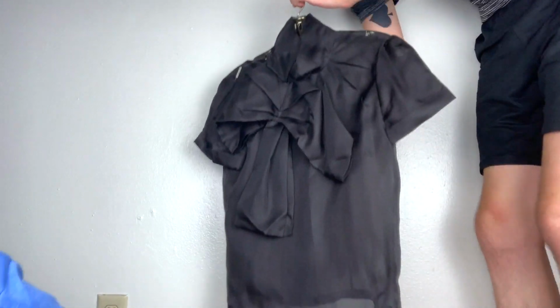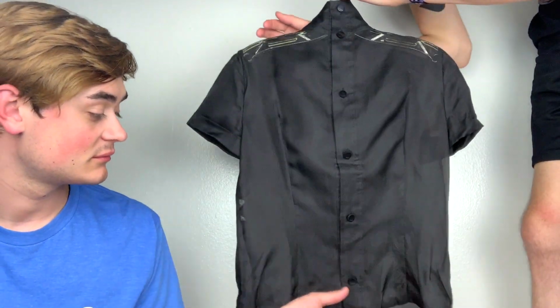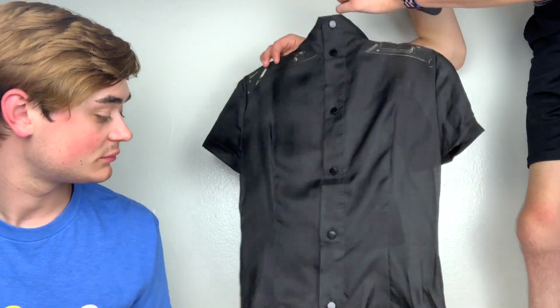My next is a Gucci button-up, which actually, let me grab it here for you guys because it's right here. There she is. We've cleaned her out. I've steamed her. It is definitely a bow. It's really pretty. If anyone knows anything about this, please let me know.